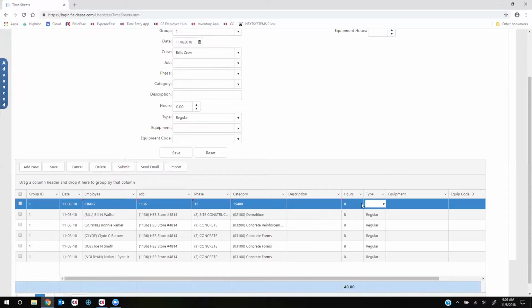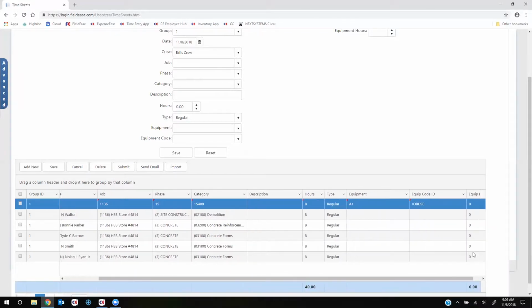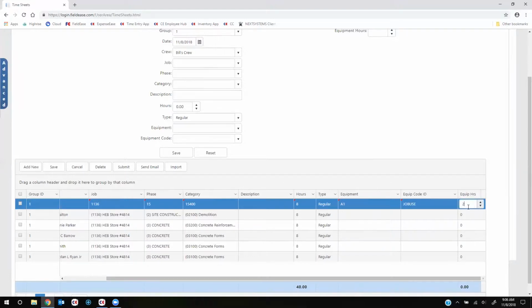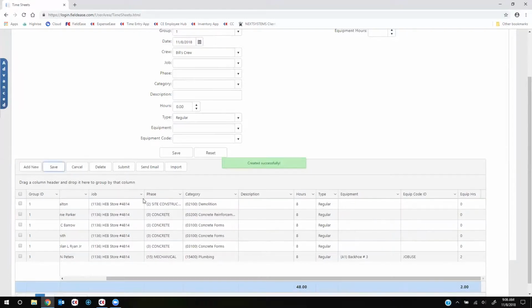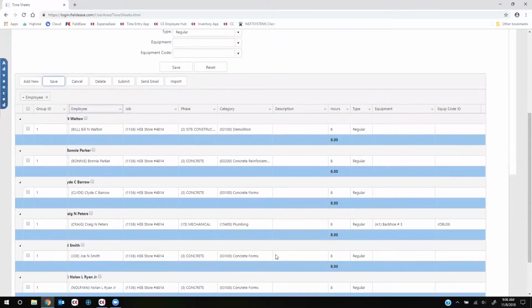You can also add equipment. So if you are having the field put in the time that they spent on equipment, that time can now be entered through the Fieldies component, either through the app or Fieldies. So I can select what piece of equipment, the code, and then the hours. By this, you can also do filters. So if you have a list of employees, you can drag their name over to see what time each employee has.